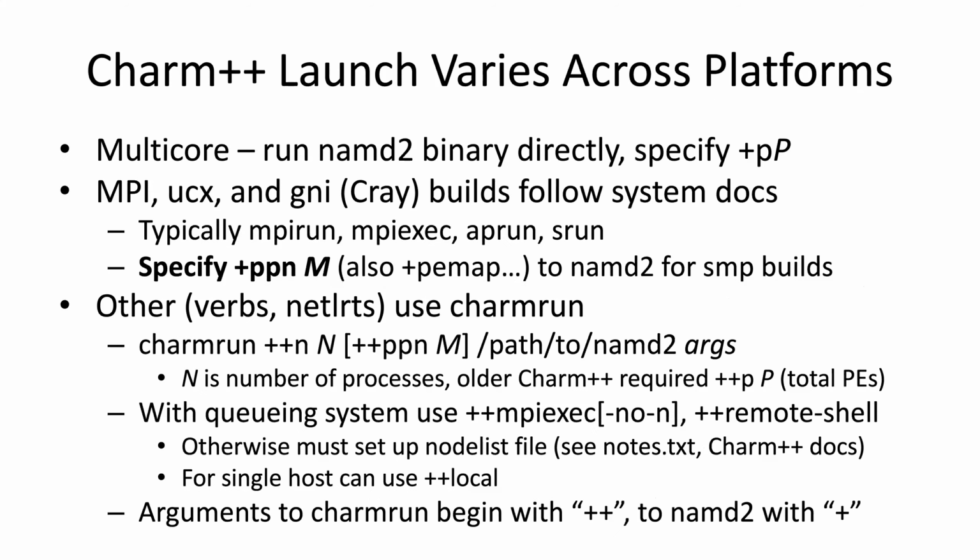Okay, so the way that you launch Charm++ programs, particularly NAMD, varies as you go across platforms. So for example, multicore, you just run the NAMD2 binary directly. And if you want more than one worker thread, you specify plus P and the number of those PEs that you want to run.